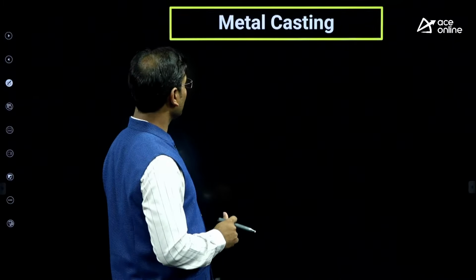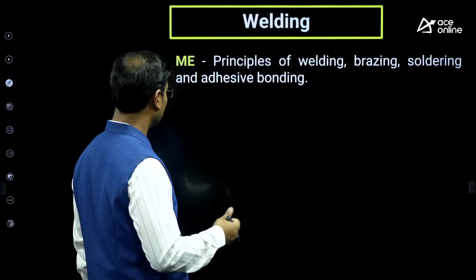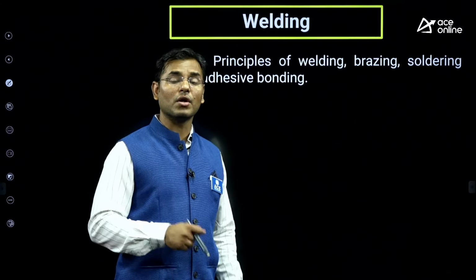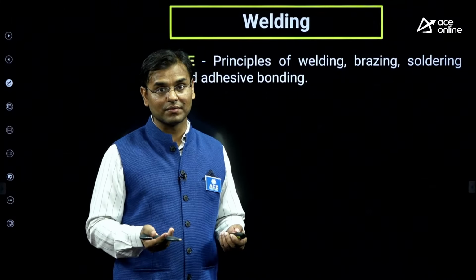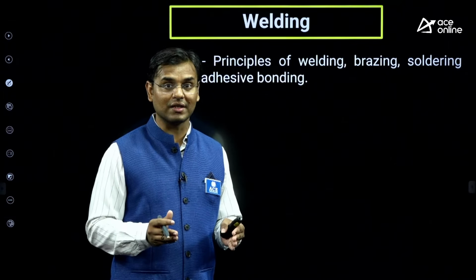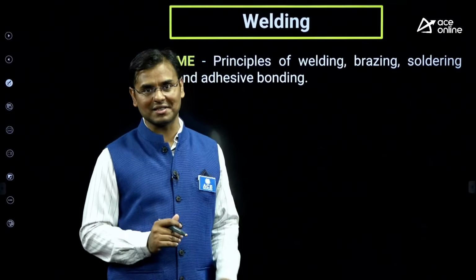Okay. Now this was related to metal casting, and now we have to shift to the welding chapter. Guys, on casting I said that there can be a 1 mark theory question or 1 mark numerical, or they can ask a 2 mark numerical also. And in one exam, multiple select numericals were also asked from the casting chapter.